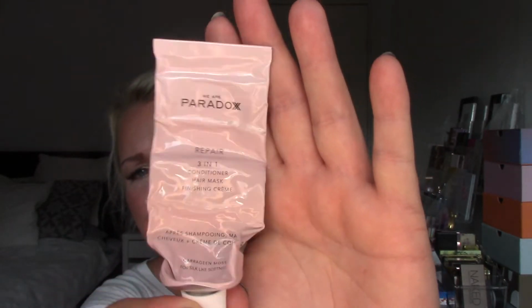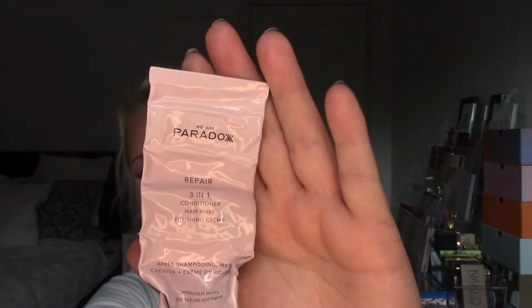Then I have a conditioner from Paradox. Repair 3-in-1 conditioner, hair mask, finishing cream. I used it as a conditioner. And it was nice. I got it recently in a goodie box.